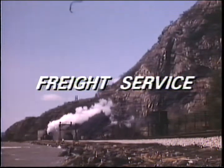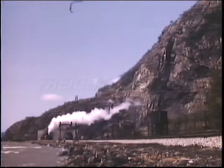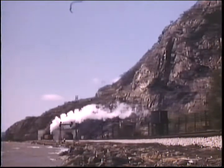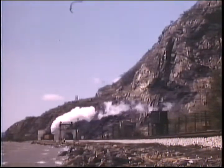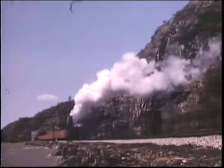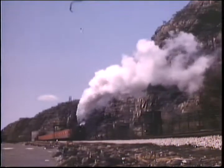This is a high-speed, four-track, high-iron videotape. But consider for a moment or two that the New York Central had 10 times as many little steam engines as all the Mohawks, Hudsons, and Niagaras put together.